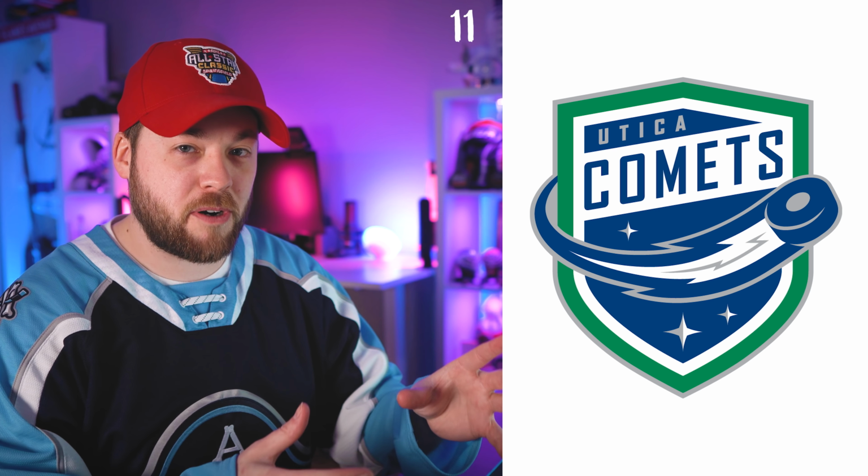Number 11, the Utica Comets. Very simple, but I like space, okay? If you put something that represents space or the stars or aviation or anything like that, I'm gonna like it quite a bit. So you got the puck in there, going through space like a comet with a nice trail in the back. And comets are made of ice primarily, so it makes sense to the world of hockey.